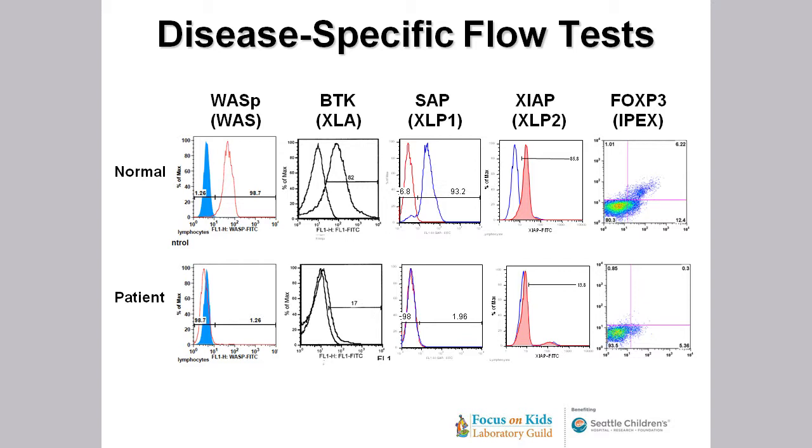Well, one of the simple things you can do is just use the flow cytometer to look: is the BTK protein or the WASP protein actually in the cells? Does the mutation just make it so the protein gets rapidly degraded? We can do that just by looking at specific proteins. Here are some examples of tests that we do in our lab, looking for Wiskott-Aldrich syndrome, BTK, both types of X-linked lymphoproliferative disease, FOXP3.